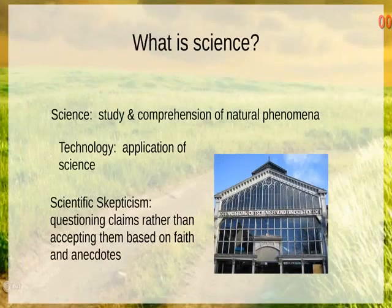So what exactly is science? Science is a study and the comprehension of natural phenomena. Something very similar is technology, which is the application of science. In our society, these two things tend to go hand in hand. We will use the knowledge gained in science to help apply things to make our world more convenient through technology.